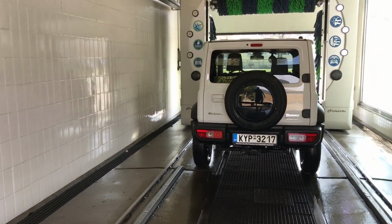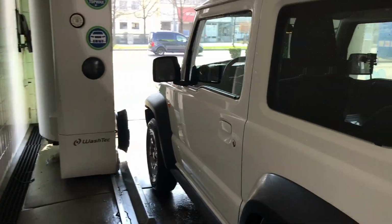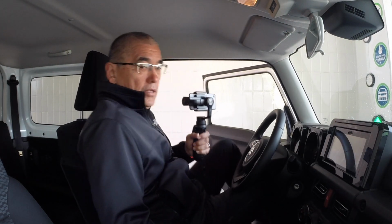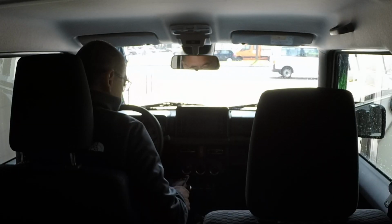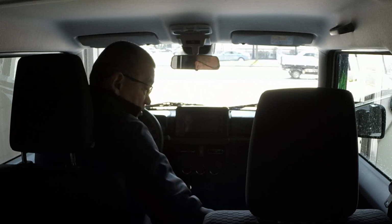The Jimny looks brand new. Wow, look at this. And there were no problems with the system. Great news. So that wasn't that bad, was it? Looks clean. System didn't stop. So either the person who explained that to me the other time was full of it, or doesn't know what he's doing. But in any case, this looks pretty darn good.